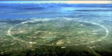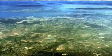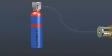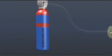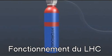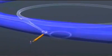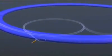At the world's largest particle accelerator at CERN in Geneva, Switzerland. Deep underground. Insignificant though this bottle of compressed hydrogen gas looks, it marks the beginning of the world's largest and most powerful particle accelerator chain, culminating in CERN's spectacular Large Hadron Collider.